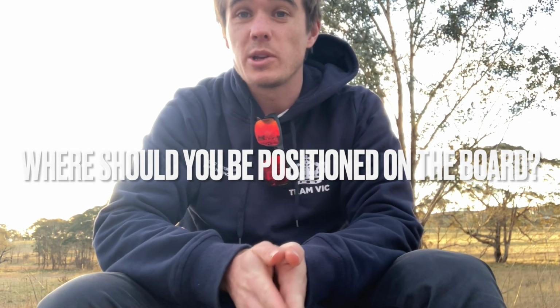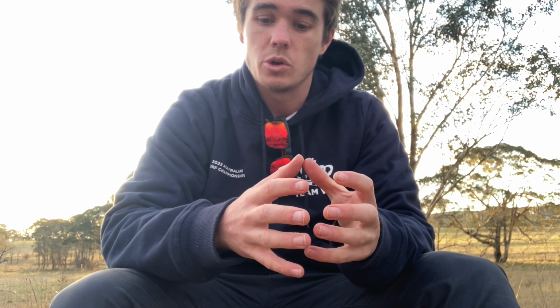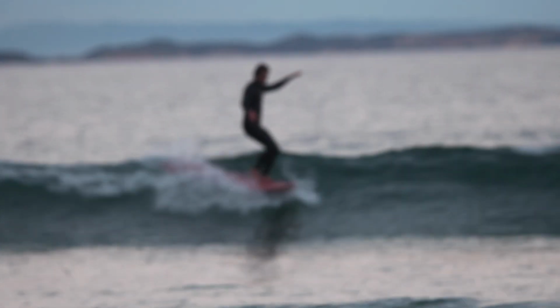So the first thing that we're actually going to speak about today is how we're maintaining glide and flow when we're in smaller waves. So we've got less speed and less power in the wave, and so it's really important that we make sure we can execute our surfing properly on the small waves to maintain the speed, especially when the wave's not really going to give us that natural burst of speed or that natural glide. We do need to make sure that we're in the perfect position on the board to make this happen.